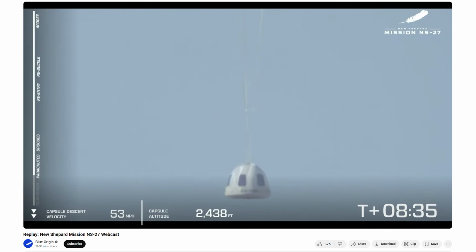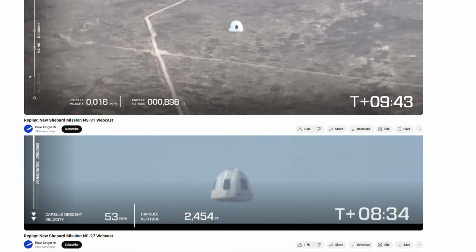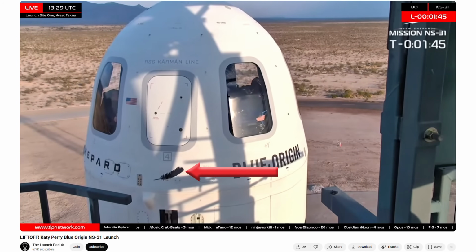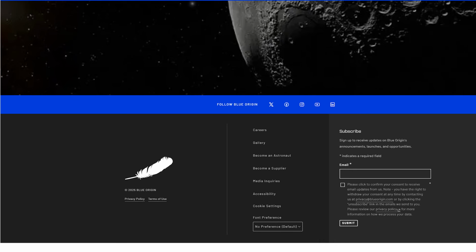Now, if you look at the footage of NS-27 landing, you can see the capsule looks perfectly clean and white, just as it did on NS-31. And also, note the feather emblem under the hatch. This is the Blue Origin logo.